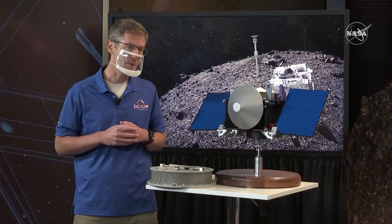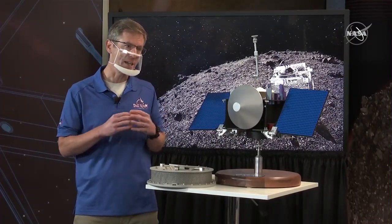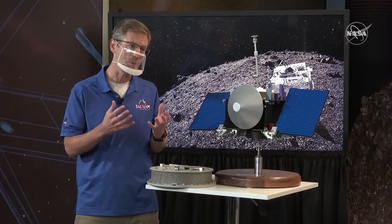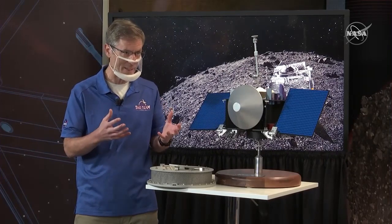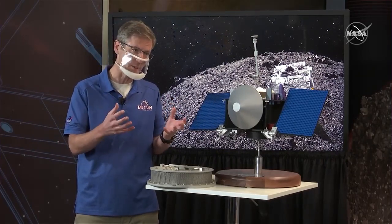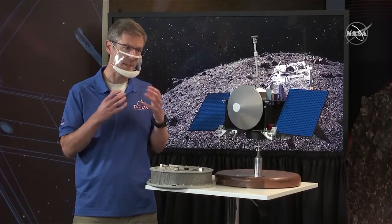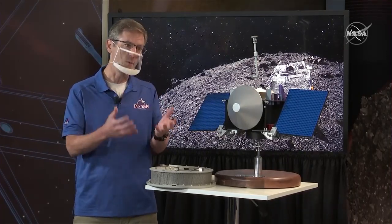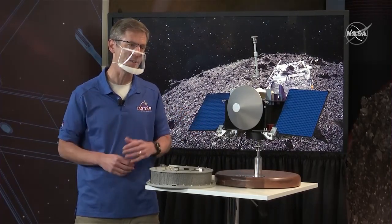So we had to come up with a technique that worked within this very low gravity. We also had the challenge of uncertainty of the mechanical properties of the surface. Both of those things made landing a challenge. We wouldn't know how to grapple particularly well in this material. So we had to come up with a technique that worked in the microgravity environment and that could work in this TAG architecture, this touch-and-go architecture of just a few seconds long.